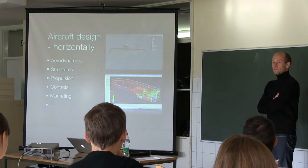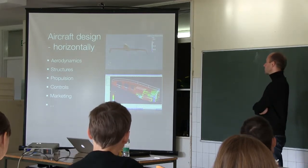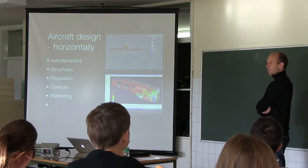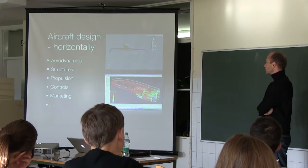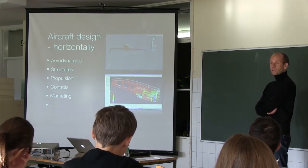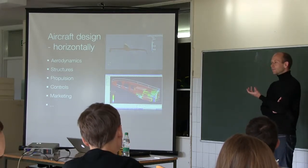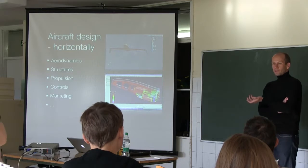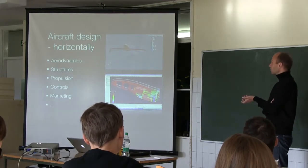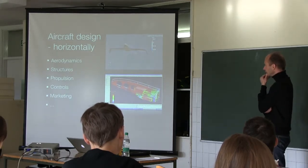Structural design is just as much, if not even more important, because if you cannot support the loads experienced by the aircraft properly, so that the aircraft breaks in mid-flight, this is of course not desired. But if you build the aircraft too strong, namely if you are very conservative in terms of structural design, you will create an aircraft that is too heavy. And weight is the killer for aircraft performance. So structural design, optimization of structures, is just as important as aerodynamic optimization.